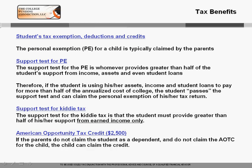The support test for the Kiddie Tax Rule then is that the student must provide greater than half of his or her support from earned income only. So again, very important. And then the American Opportunity Tax Credit, if the parents do not claim the student as a dependent and they do not claim the American Opportunity Tax Credit for the child, then the child can claim that for themselves. So again, it's a unique situation where mom and dad really aren't going to qualify for anything. Their income is too high.